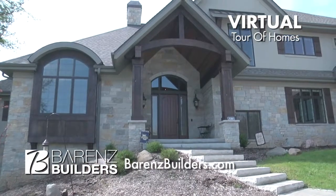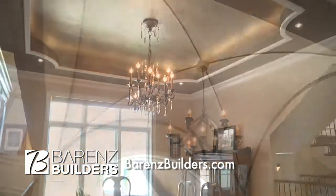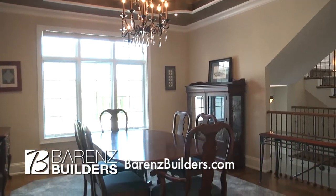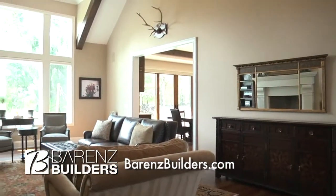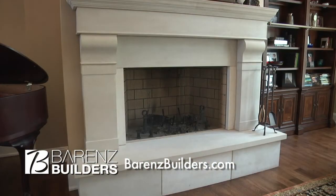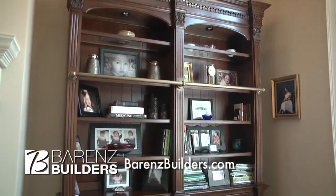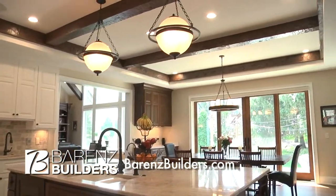Step through the covered entry to a spacious foyer with a dynamic high-domed ceiling. From the foyer, you can take in the elegant dining room with tray ceiling and the mesmerizing great room with beamed vaulted ceiling and stone fireplace. Classic wood flooring and gorgeous custom woodwork can be found throughout the over 5,100 square feet.